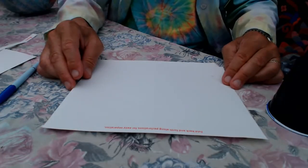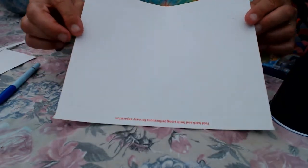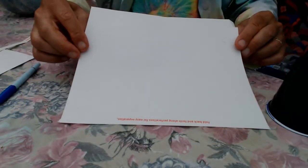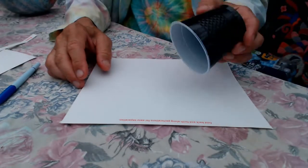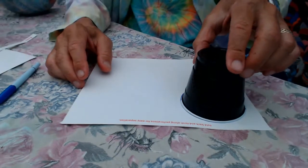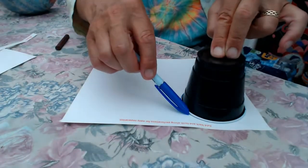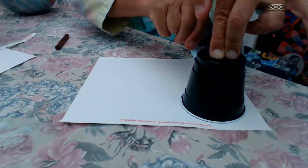So here's a great activity, teachers, you can do with your students in the classroom. Take a white piece of paper. I know they're watching, so they'll know what you're doing. And take a cup or something like this that has a round opening, and put it on the paper, and then take a marker and outline the diameter of the cup so you make a circle.